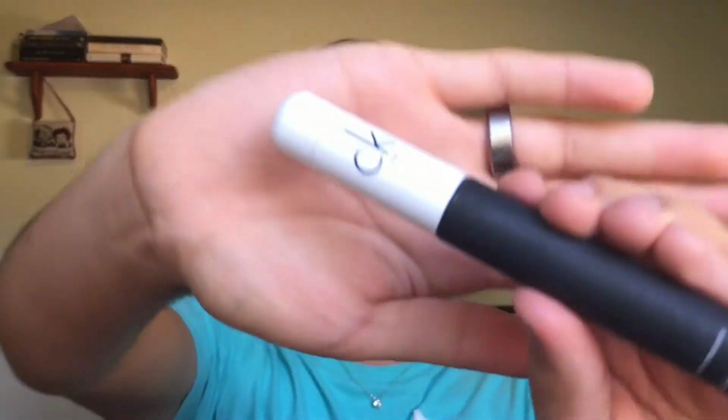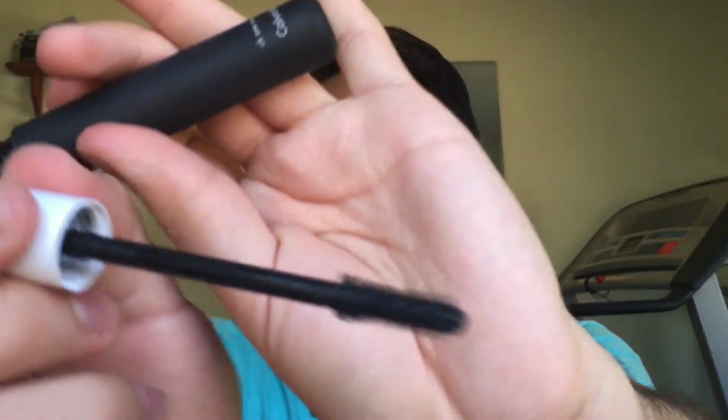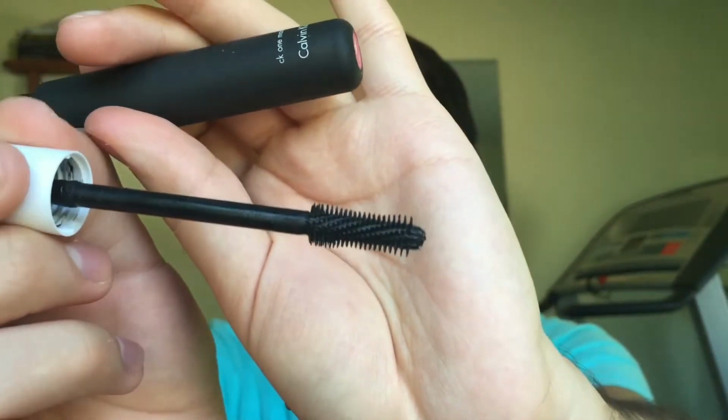My next one I got for free. I just got it from Ulta. It was the free gift for your birthday, and it's just the CK1 mascara. And yeah, this one, I don't really use it that much just because I don't like how it goes on. I don't think it goes on very well, so maybe it's the brush, but I just don't like it.